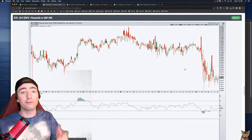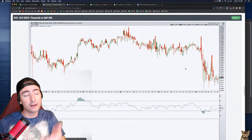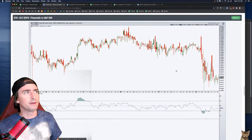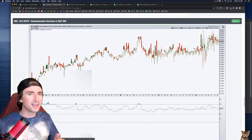Financials, energy, it's kind of grouped in with the whole value perception. Looks very similar to energy, right, versus the S&P 500. Is it just basing a little bit? Could take some more time. I don't know. Communications, trend is up. Getting these techie stocks.